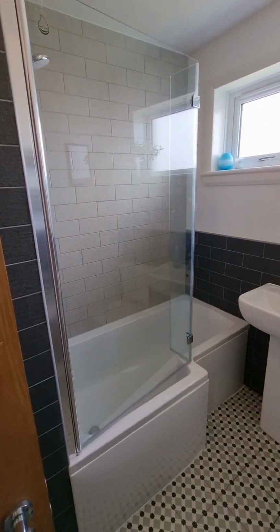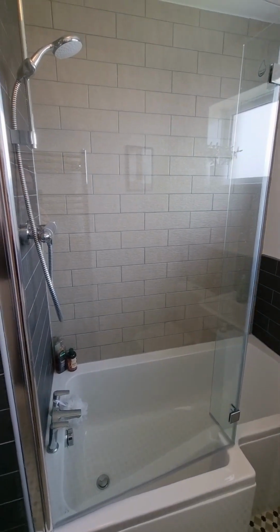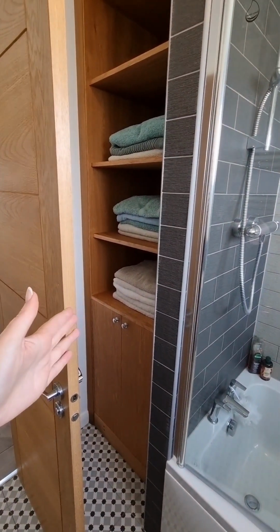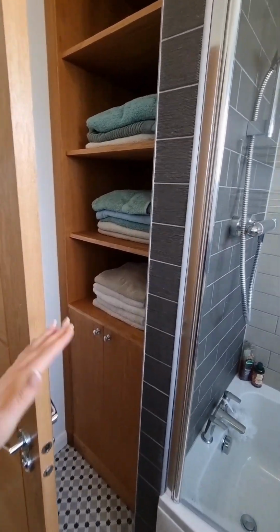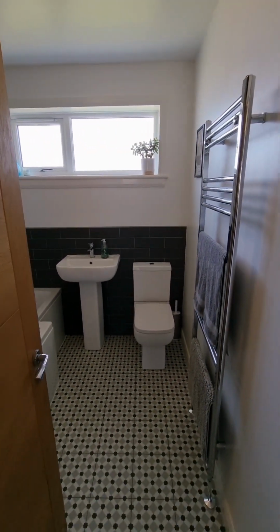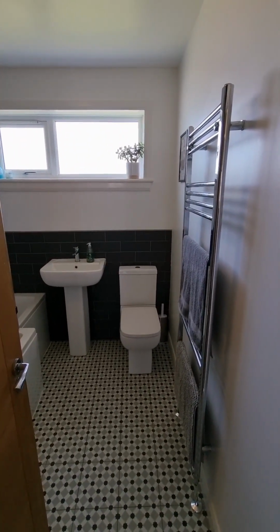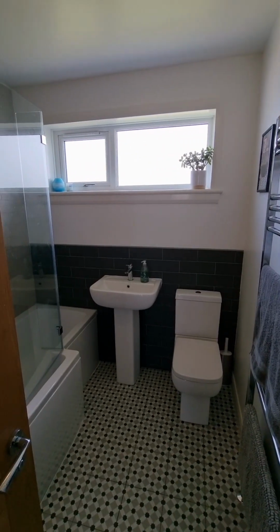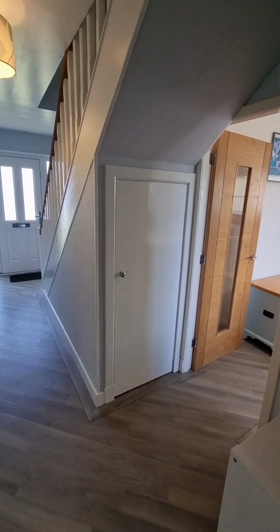Modern and just perfect. Great big bath with your thermostatic shower overhead. What I love is how they've utilised the space and added additional storage just behind the door there. And then you'll have your heated towel rail, WC and wash hand basin. I love the mosaic tiles, just complements the modern style perfectly. And then storage understairs as well.